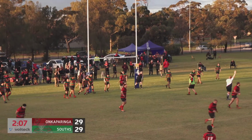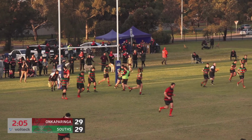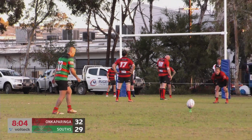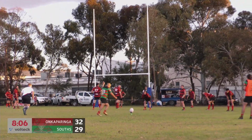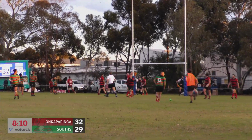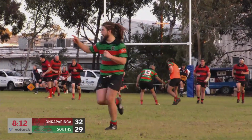Over it goes. First blood to Onka's. 3 points in front. Sends it on its way. Very high, very straight. Flags go up. We're all square again.